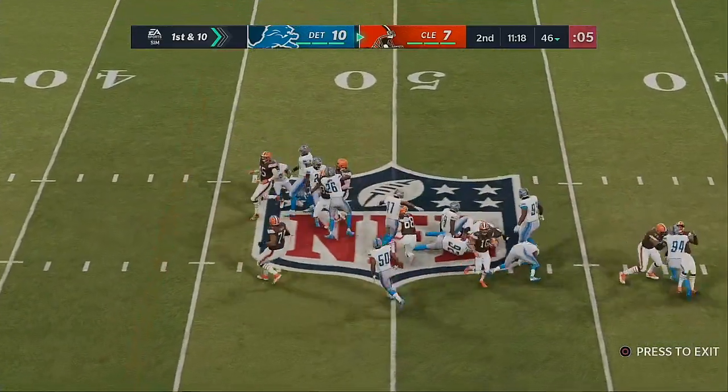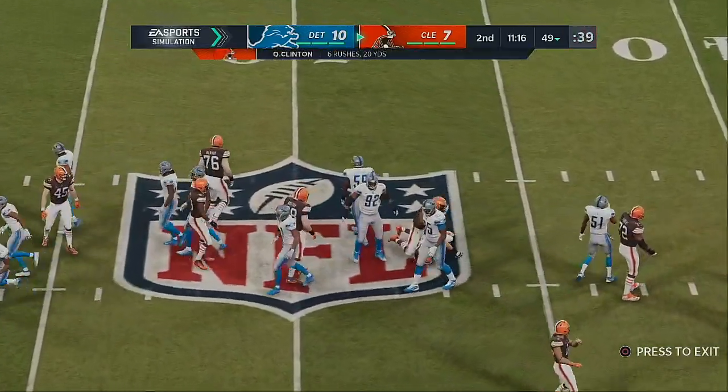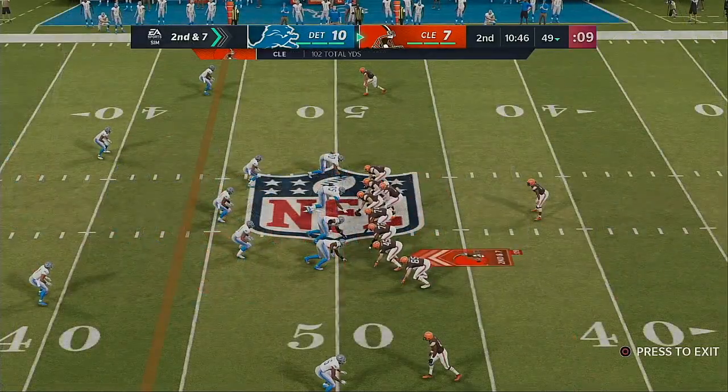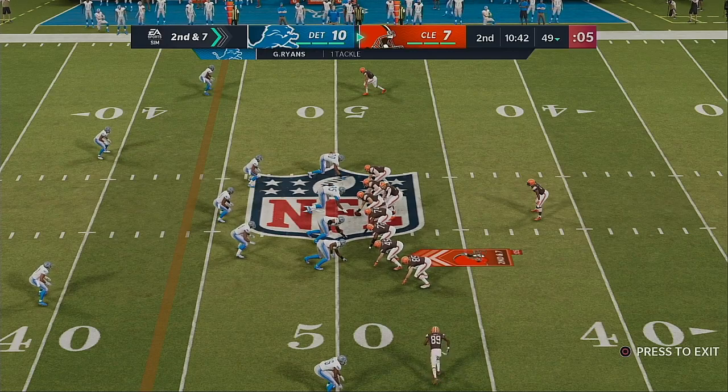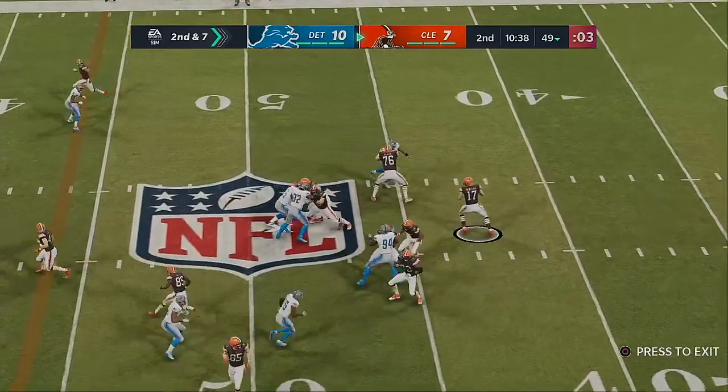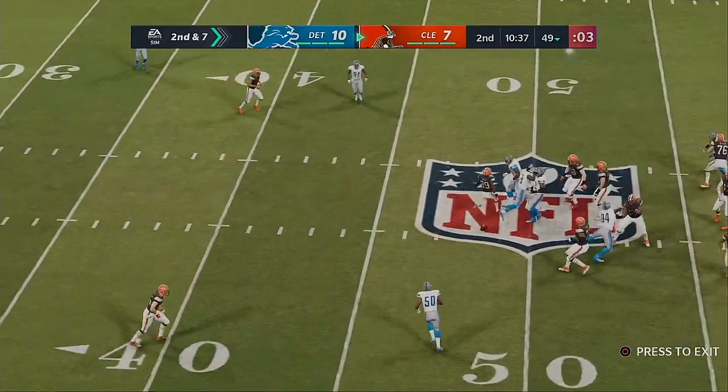First down, Clinton, and down he goes at the 49, a 3-yard pickup. Carried by number 24. The tackle made just shy of midfield. It's a pickup of 3. Brings up 2nd and 7.